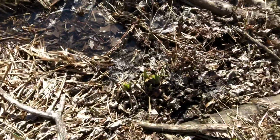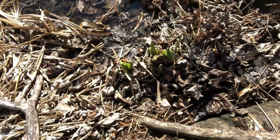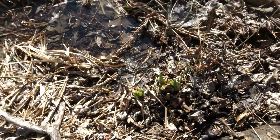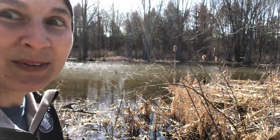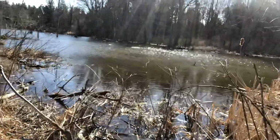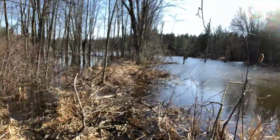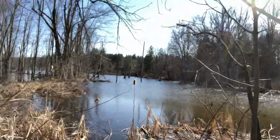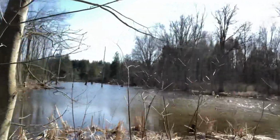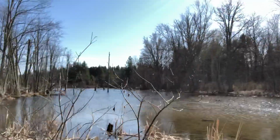And here is a sign of spring, the skunk cabbage. It's kind of stinky, that's why it has its name. But that is one of the earliest things to start growing in the springtime, especially here at Rogers Center. I love looking at the water here, and I can listen to the birds, and I can listen and watch for frogs.